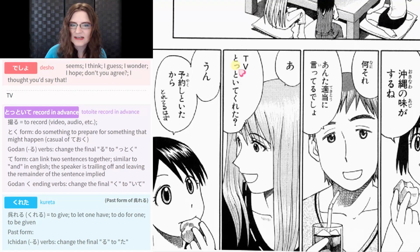So after that, we also changed that to another te form down here. So there would be ku right here, but that's being changed to ite because that ku is a godan ku. So that changes to ite in its te form, and that allows us to add kureru at the end. And kureru is to give someone a favor. So you're doing that favor for me. You're recording these TV in advance for me. And that kureru is an ichidan verb. So there would be a ru here, but it is ta here because it's past. So essentially, did you record TV for me? This whole thing is just that.